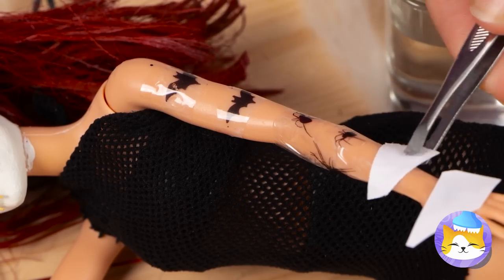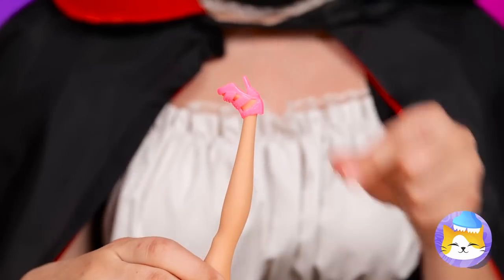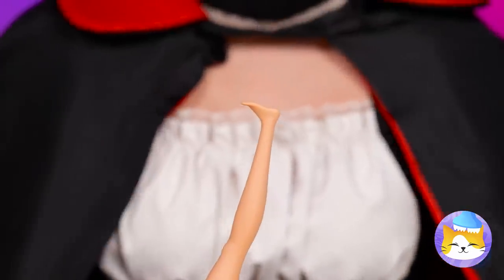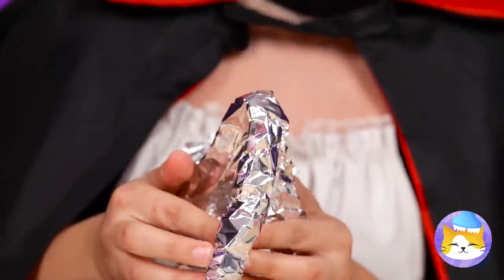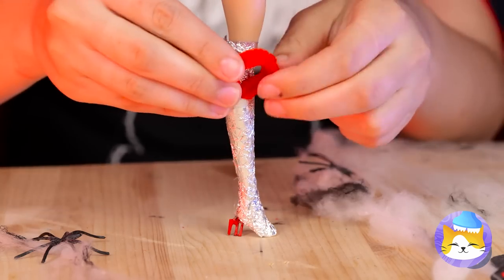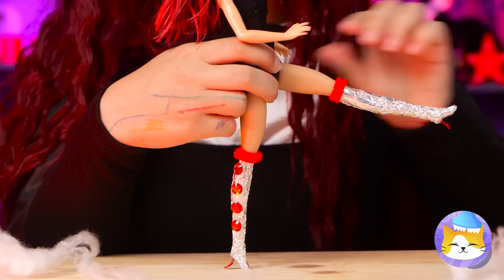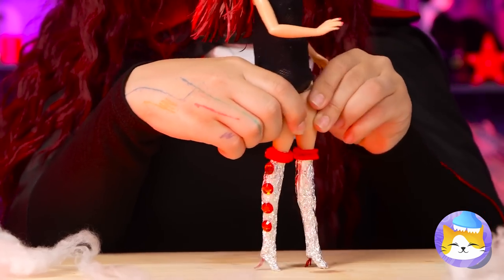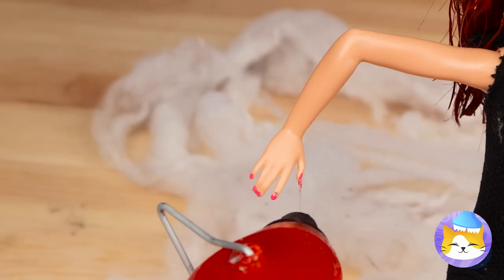Oh, they're spiders too. Now let's move on to the shoes. Take some foil and make silver go-go boots. And a pitchfork makes for a stylish heel. Don't forget to decorate. Some blood red rubies really pulls the look together. When you're a vampire, some sharp claws can really come in handy.